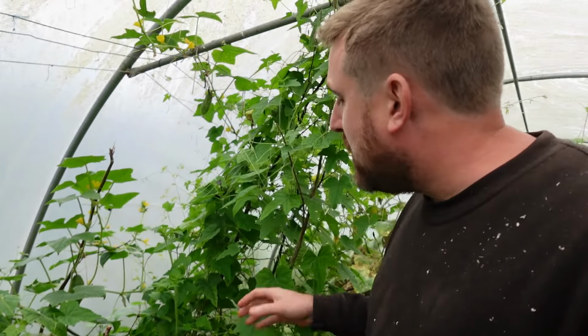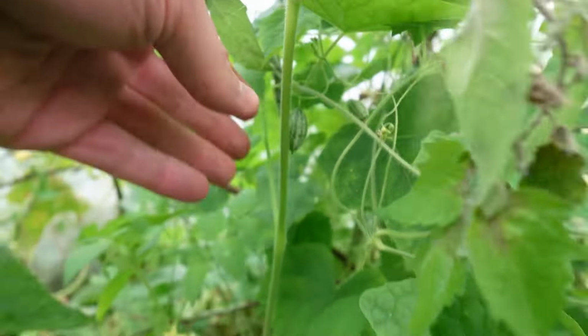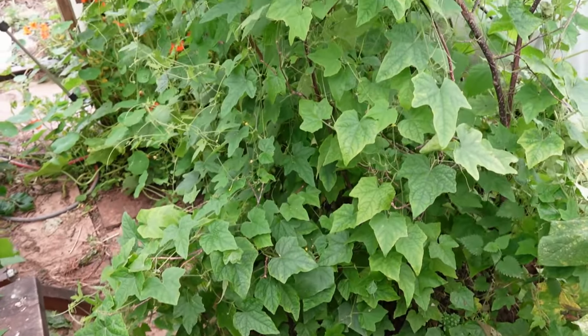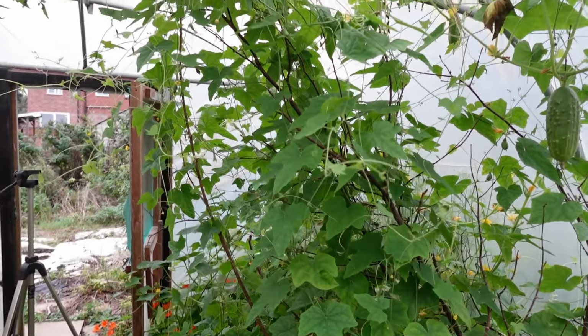I really enjoy the taste, the kids really enjoy it too. It's a great plant, spindly plant, you can grow it in amongst your tomatoes. This is in the polytunnel now. And it's just grown as a bit of a wigwam. You can see here, just up some old sticks I put in the ground, up to the top there.